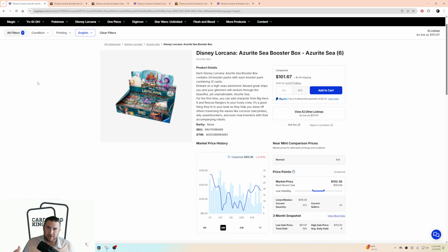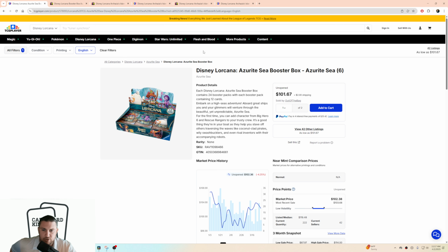So you might be coming at this from a different direction, but hopefully you at least have the data to know, okay, if I buy a Shimmering Skies box because I really want to open it, it's going to cost me about 100, 110. Expected value, should everything remain consistent, is going to be about 70 to 75. So that's just, once again, to give you guys some good numbers.